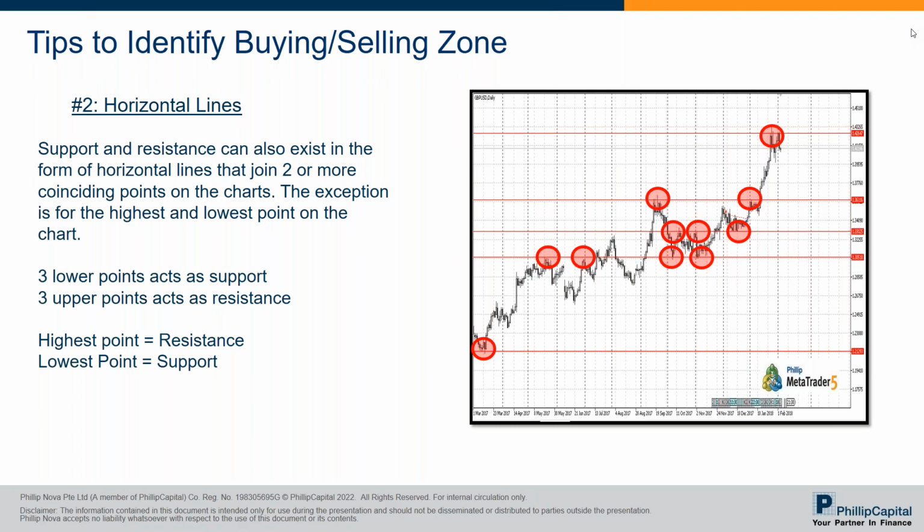The exception that I was talking about is if price moves towards the highest or lowest point, there isn't necessarily a need for there to be 2 other recurring coincidences at the location, but they themselves act as a natural support and resistance.